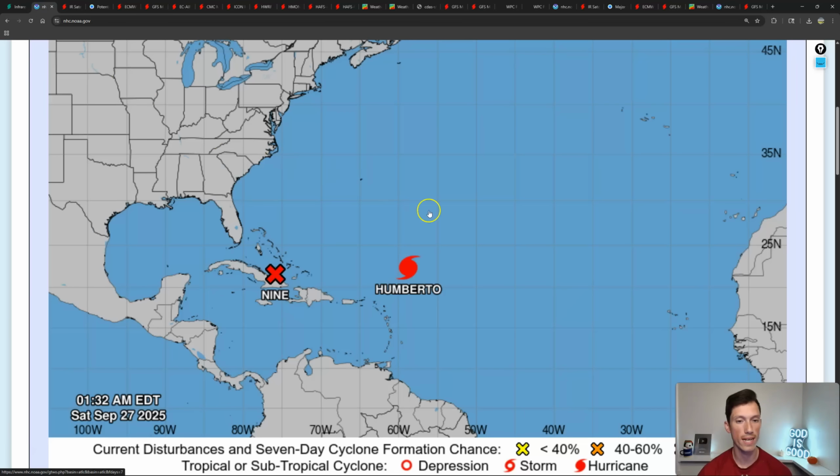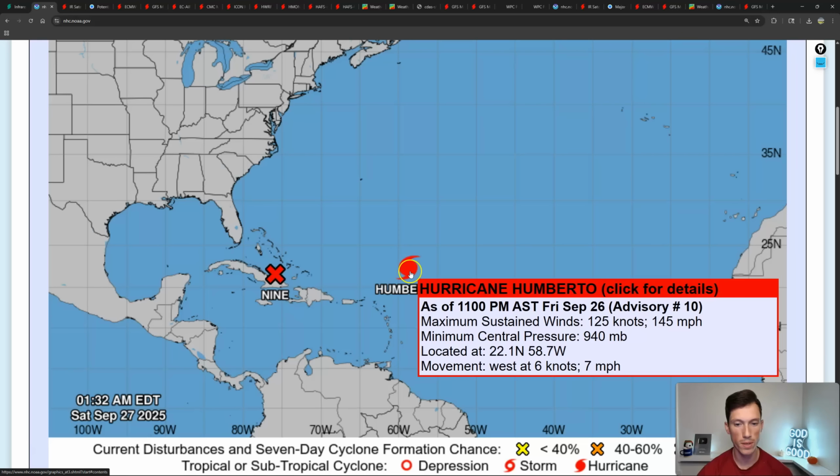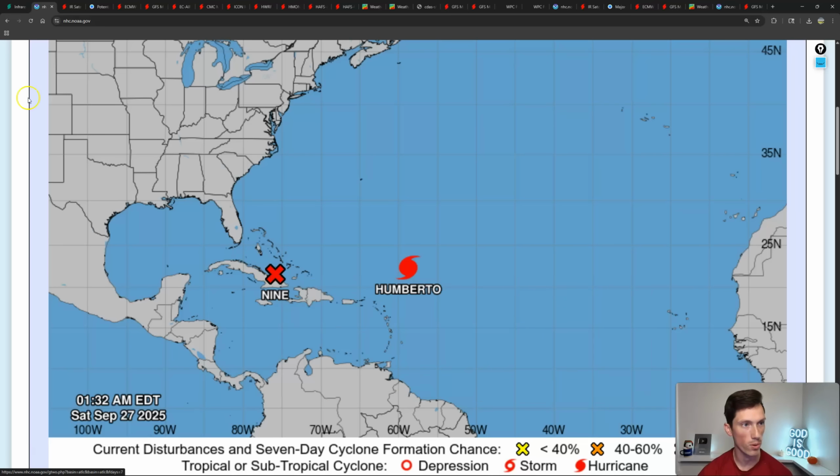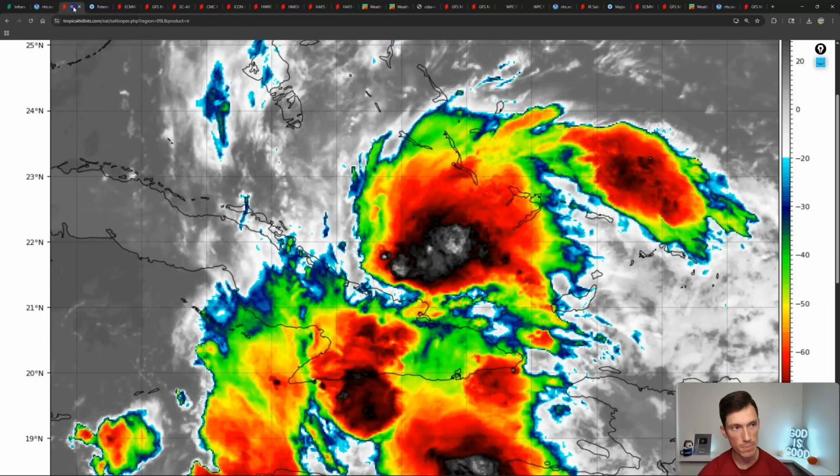Let's go over the latest from the National Hurricane Center. For both systems, as far as current conditions: Humberto, a 145 mile per hour Category 4 hurricane, moving west at about 7 miles per hour. It's pretty strong, 940 millibars. And then we've got PTC-9, a 35 mile per hour storm system, 1007 millibars, moving northwest at about 8 miles per hour. So let's dive deep into Imelda, and we'll start off by taking a look at future Imelda, not technically named that yet, but let's take a closer look.